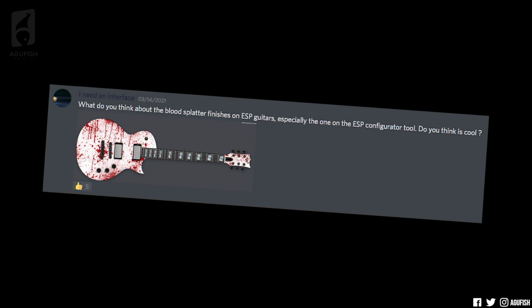I Need an Interface asks, what do you think about the blood splatter finishes on ESP guitars, especially the one on the ESP configurator tool? You think this is cool? That sounds like a loaded question. I feel like you want me to say it's not cool and it's cheesy. I mean, it's not what I personally get, but I don't mind it actually. It's very thrash metal. I like any finishes that are unpredictable and unique. Like if we both got a blood spatter guitar, the pattern would be similar, but different. Basically what I'm saying is I wouldn't do the whole blood thing if I'm dropping 5 grand on a guitar, but I do love the spatter pattern.